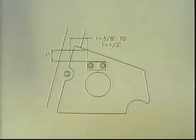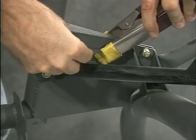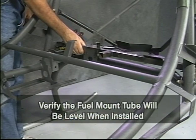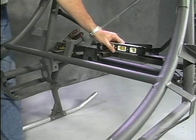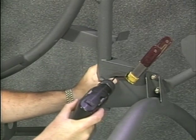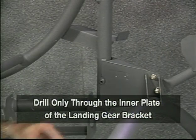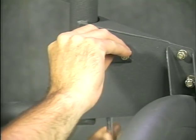Now locate the position of the tabs as per the construction manual and mark the hole location using the tabs as a template. Before doing any drilling, check to verify that the mount tube will be level. Drill the holes in the landing gear attachment brackets. Note, when drilling these holes, drill only through the inner plate of the landing gear bracket. Install the bolts from inside the bracket.